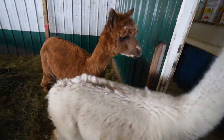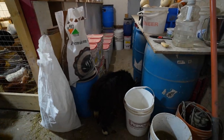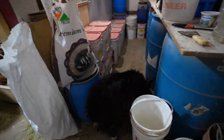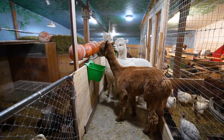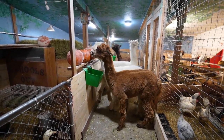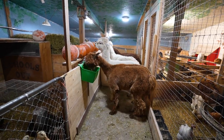They're excited. And stop. Oh, Blackie. Yeah, I forgot about Blackie. She knows what she's doing. She's got her food here. Alpacas have their food here. And the pigs, of course, are in the back corner. So who's going to go where? Paula.